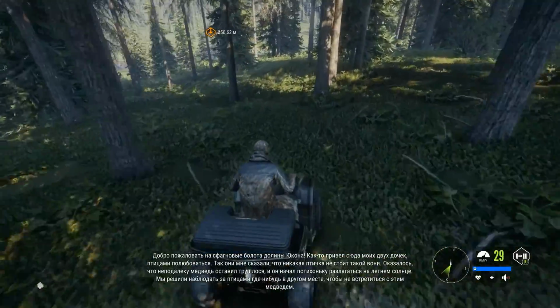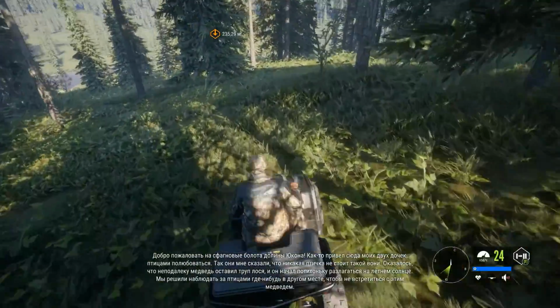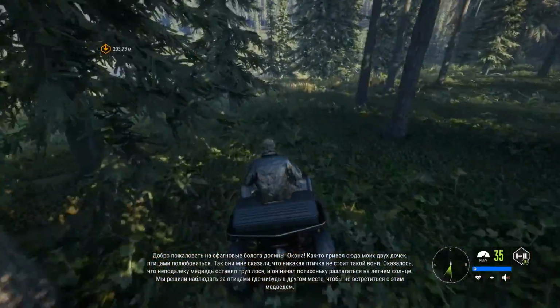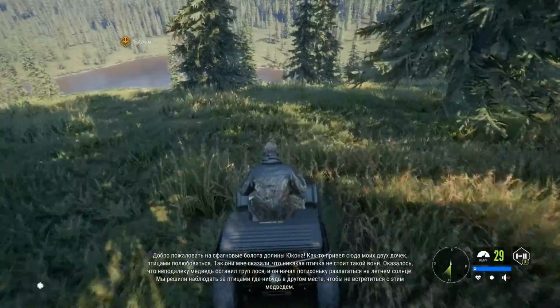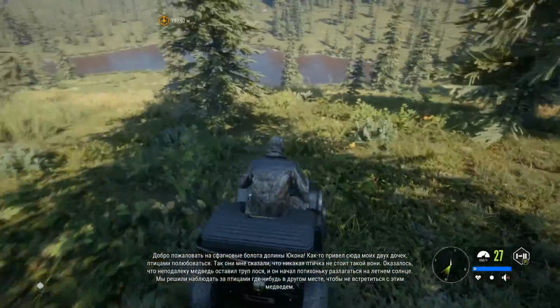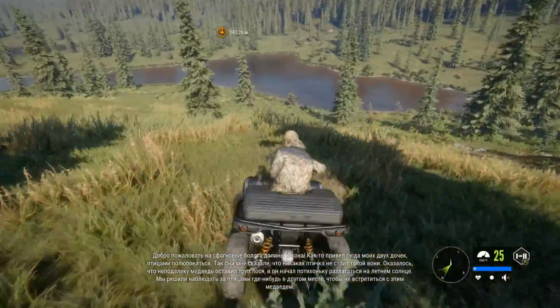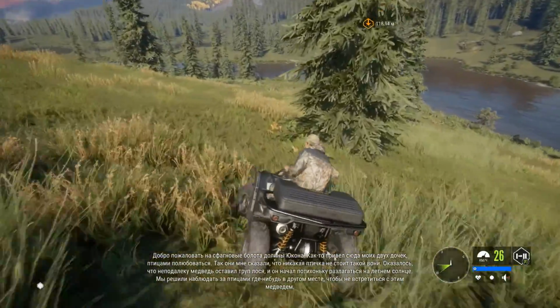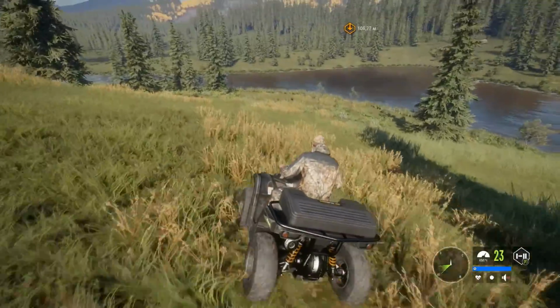Welcome to Yukon Valley's wetlands. The last time I brought both of my daughters here to spot birds, they told me that all the bird spotting in the world wasn't worth the smell. Turned out that a bear had left a rotting moose carcass in the summer sun. I decided to spot birds somewhere else, just in case the bear came back for seconds.